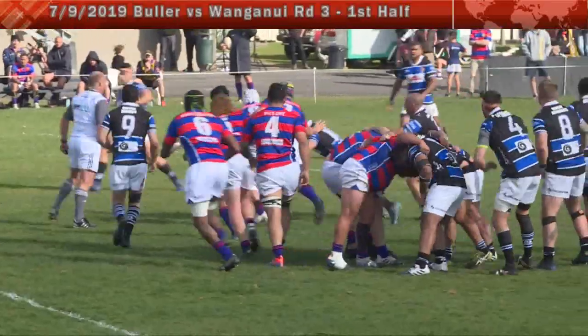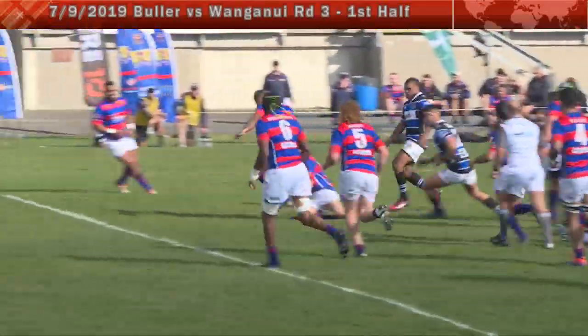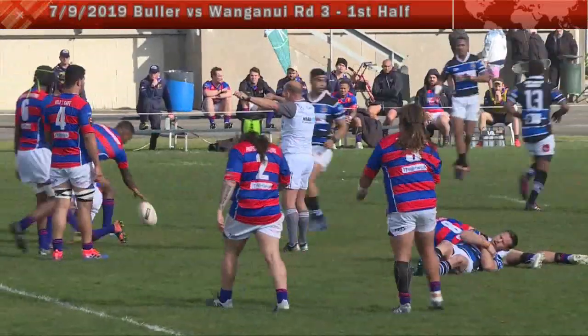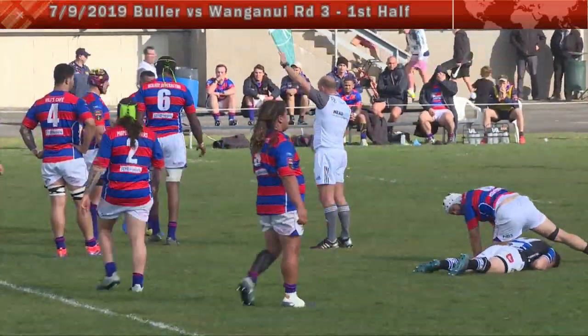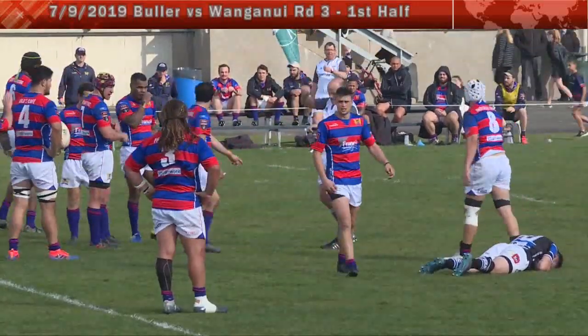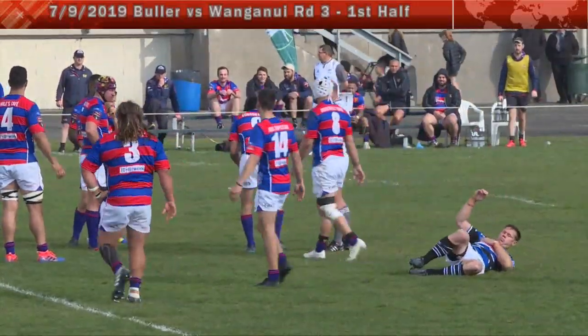And picked up there by Hightongue. Fires a one-handed pass. And again, Buller, what are they doing out there? That one was just fired anywhere willy-nilly. And poor old Tox Samuels, it was his. Well, he got it. But Wanganui all offside and a player injured down on the ground.